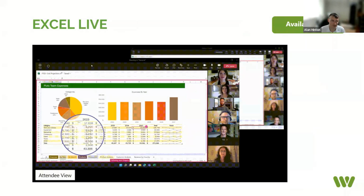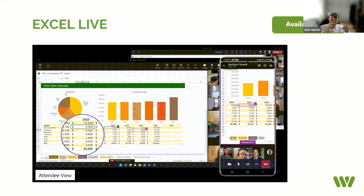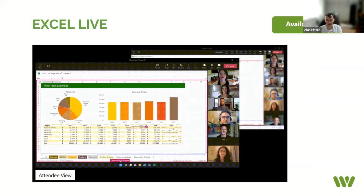Next, on the Teams journey, Excel Live. This is that ability for people to, in a meeting, work collaboratively on an Excel spreadsheet at the same time in a very dynamic and engaging way.